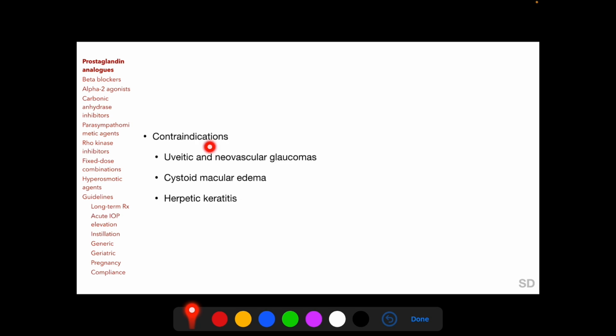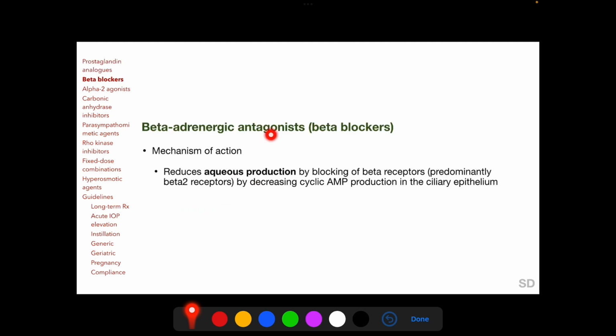And the relative contraindications of prostaglandin analogues include uveitic and neovascular glaucomas, which are associated with inflammation, cystoid macular edema, and herpetic keratitis. Beta-adrenergic antagonists or beta blockers lower intraocular pressure by reducing aqueous production by blocking beta receptors, particularly beta 2 receptors in the ciliary epithelium, thus decreasing cyclic AMP production.